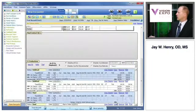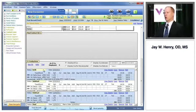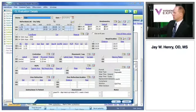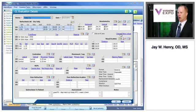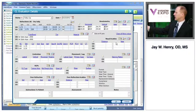Okay? So when we hit OK, we have this refit here now. Okay, so they leave, we would save this encounter, close it. They come back in a week, we'd open a new encounter, we'd create a new encounter, and we'd come back to this basically same area. We'd copy the refit and say, this is now a follow-up. Okay, we would change the date to the current date, and we clear the fitting data.